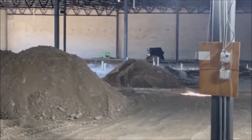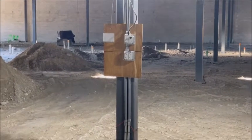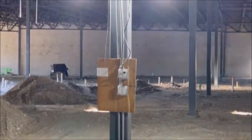And now we have electric. See that we've even got some plug outlets. And there you have it. We'll be back.